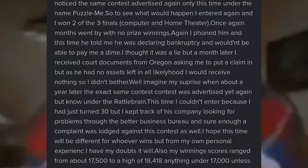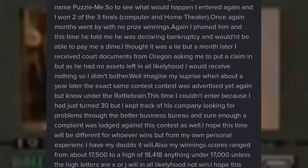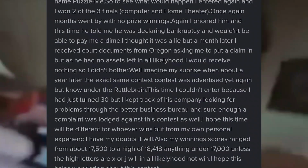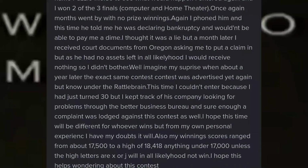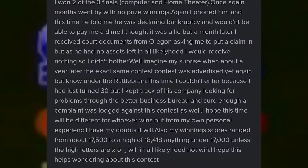Also, my winning scores range from about 17,500 to a high of 18,418. Anything under 17,000, unless the high letters are X or J, will in all likelihood not win. I hope this helps anyone wondering about this contest.